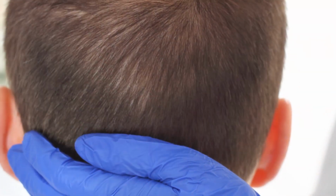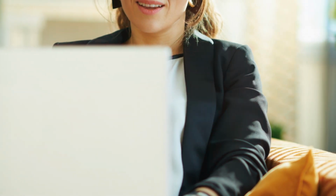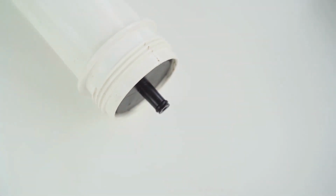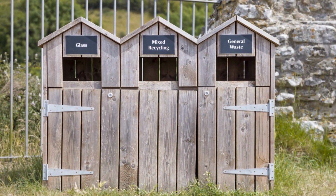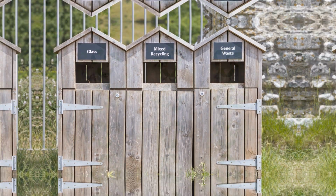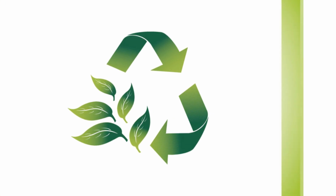7. Swap out single-use items for reusable ones, like gloves and capes. 8. Provide books for your clients instead of magazines. It's a small change that can save a lot of paper. 9. Offer filtered water instead of bottled water. It's a simple way to reduce plastic waste. 10. Start recycling your salon waste through the Green Salon Collective. It's an easy way to make sure your salon is as eco-friendly as possible.